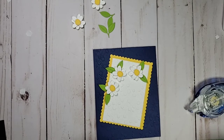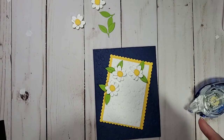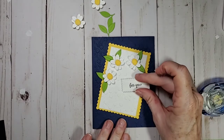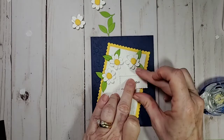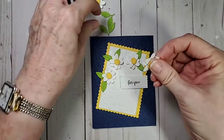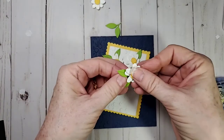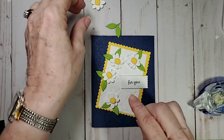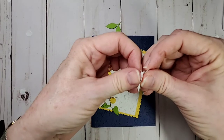This will be one of my most dimensional cards in a while. I love these little dimensionals. They add so much to the card. And I'm going to put that on there. And I need to push this up a little bit, I think, to stay in frame. So then I'm going to do that. And then I'm going to take this one and a leaf. I'm going to put that down here. And I'm going to do it with the last one.